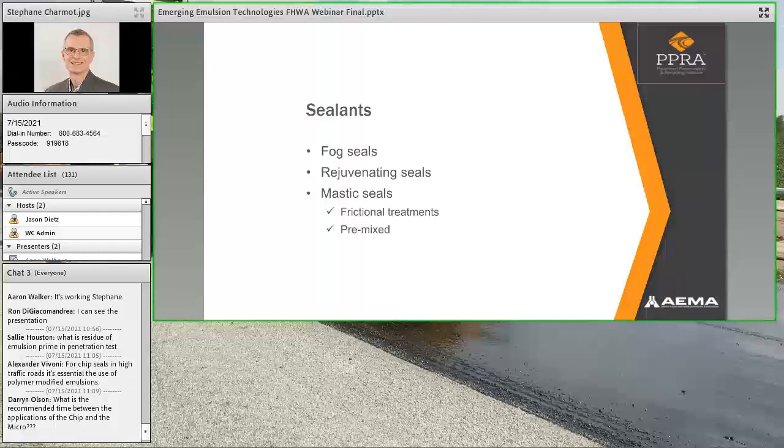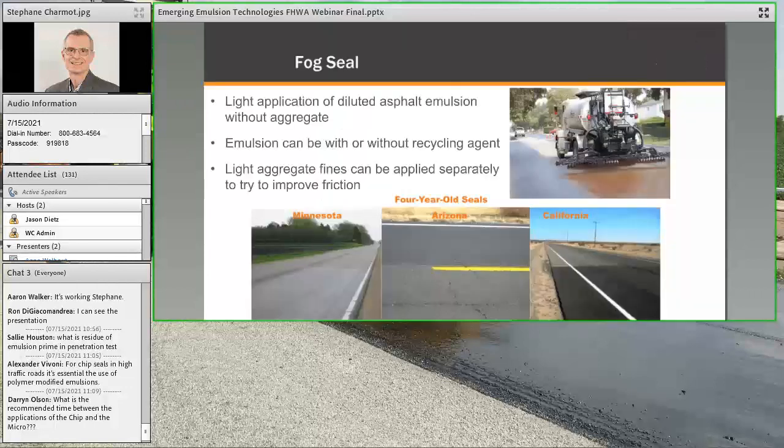Okay, so let's switch to sealants. That's a very interesting application also. So we'll talk about POC seals and a kind of newer type of sealant that also falls under what people have defined as mastic seals. So let's go to the next slide, please.